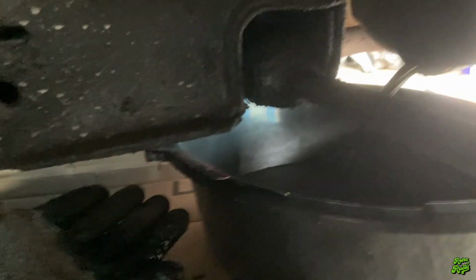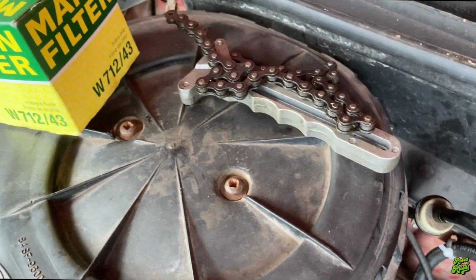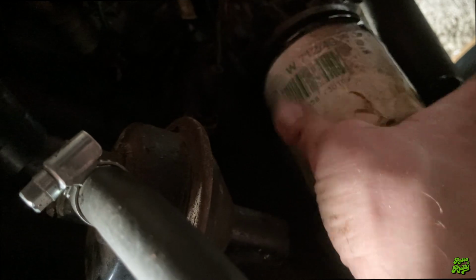Nice and warm. Right, now as I've been faffing about, I think that's actually drained, so I'm going to pull off the oil filter, just checking I had the right one. Got it loose with that. You don't need to see me do that. You've seen me do it before. Could have been worse.